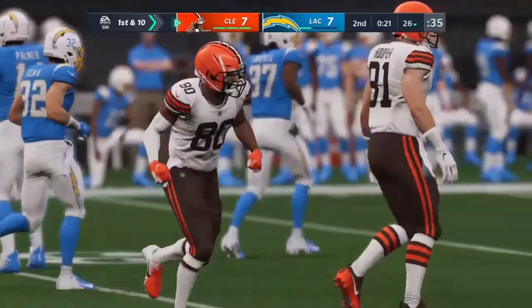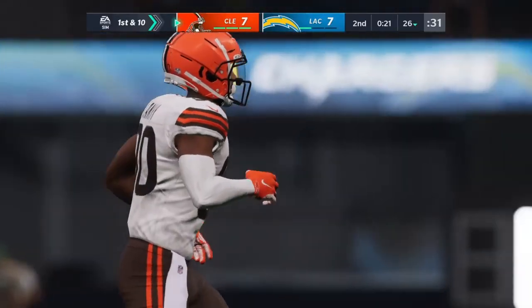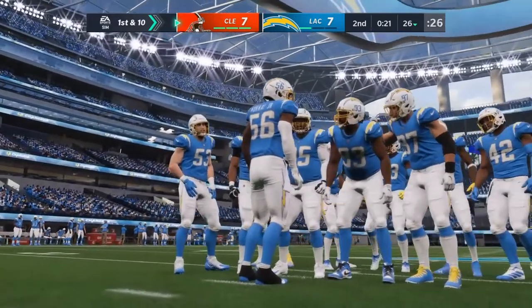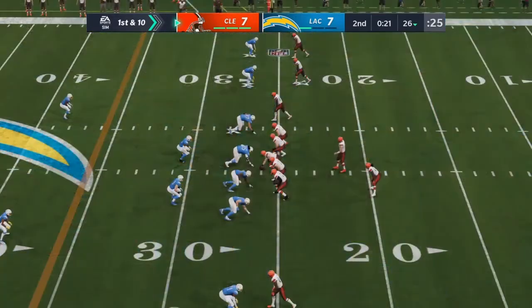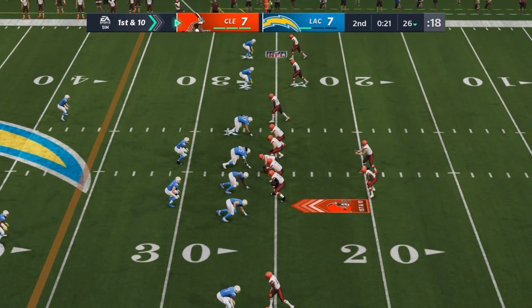Out comes Cleveland. And with time quickly fading here in the second quarter, not sure how aggressively, offensively they want to play this. I think we'll find out just how much they trust their guys in this situation if they decide to take a shot. A little over 20 seconds remaining in the half as they'll line up here 1st and 10.